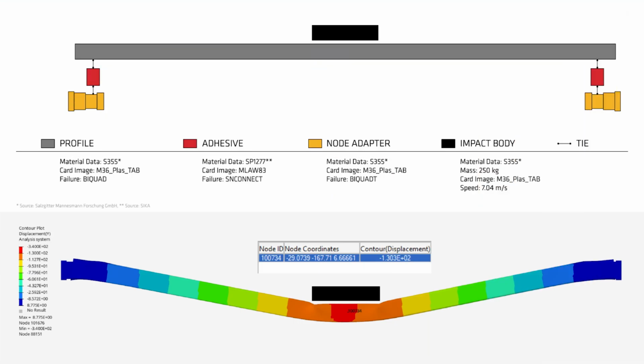For the node and the square hollow section, we chose an elastoplastic material model. S355 steel properties are assigned to both parts. The adhesive is modeled by a so-called connection material, which is similar to cohesive zone materials. This is an effective way to model adhesives in dynamic simulations. SikaPower 1277 properties are assigned to the adhesive, the same adhesive that was used in the experiment.